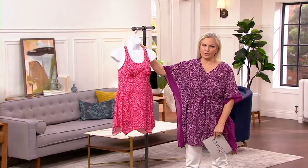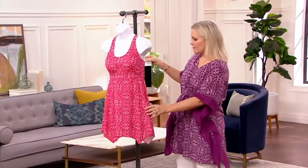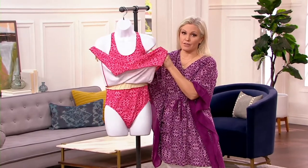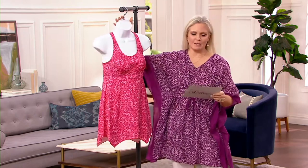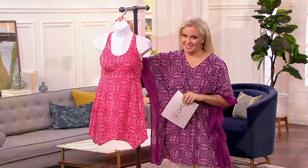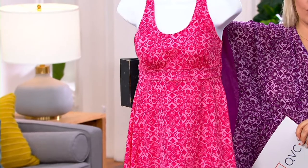Just think it is so flattering. It's almost like you're wearing a cute little mini skirt. So it gives you the nice coverage, but it's still feminine and beautiful, and you get the full suit underneath. This is on 5 monthly easy payments of $13.91. But that goes away at the end of the day. So if you'd like to get this home, try it out in the comfort of your own home.